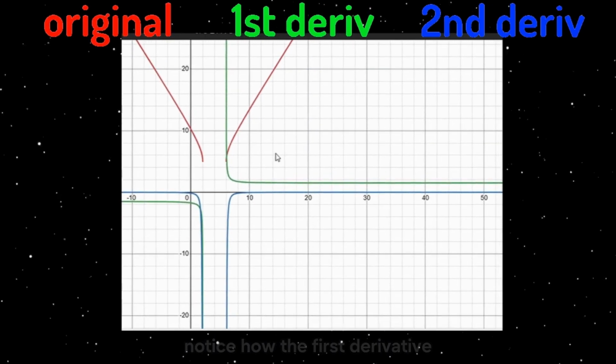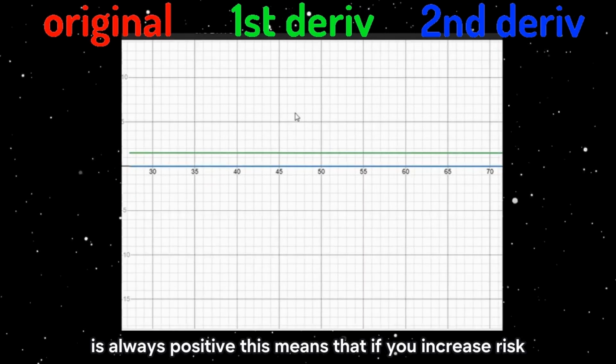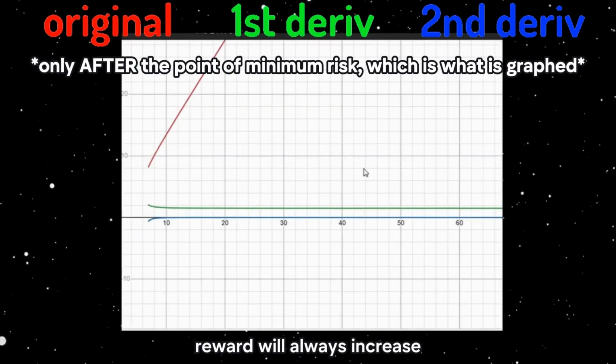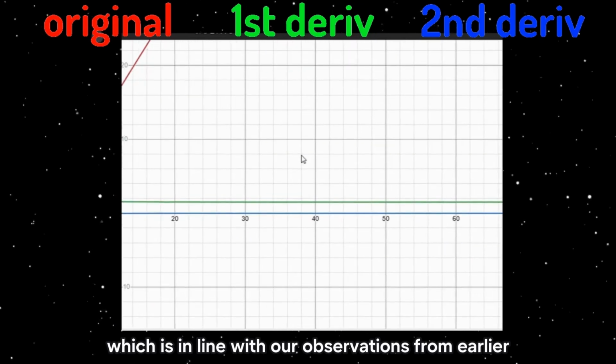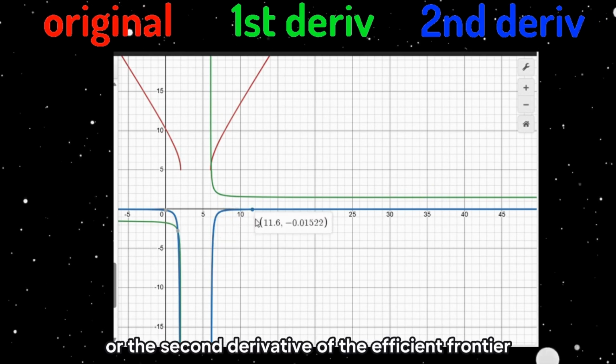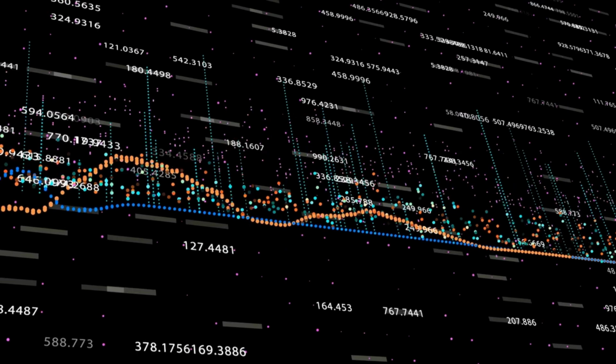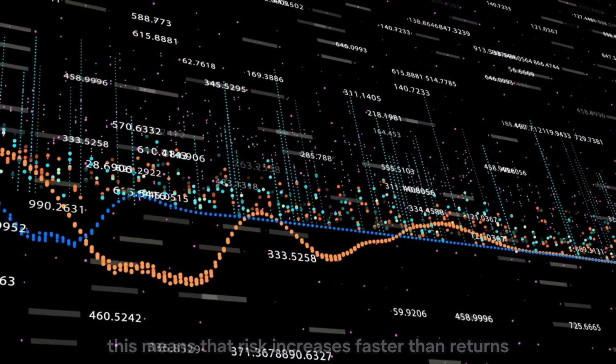Notice how the first derivative, which is simply the rate of change, is always positive. This means that if you increase risk, reward will always increase, which is in line with our observations from earlier. However, if you look at the derivative of the derivative, or the second derivative of the efficient frontier, it is always negative, no matter where we are. This means that risk increases faster than returns increase.